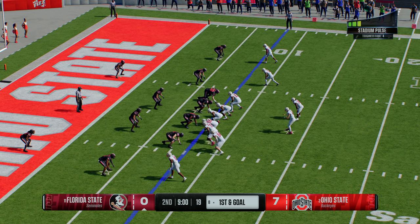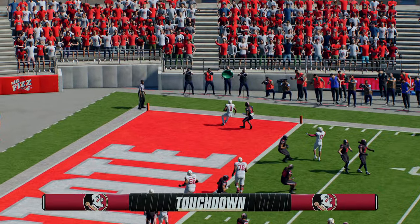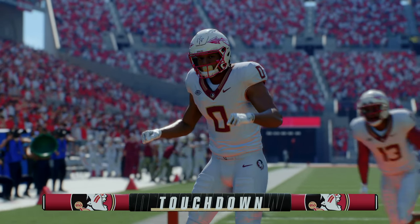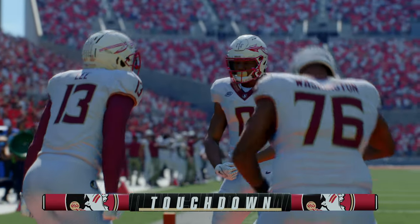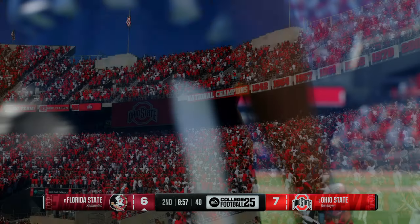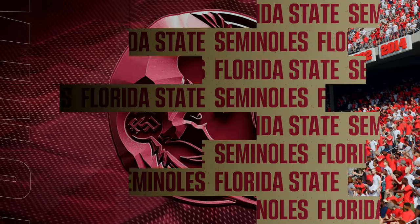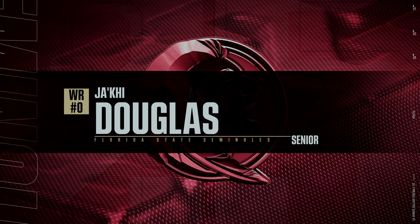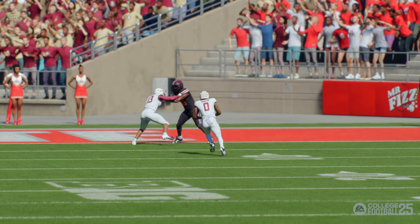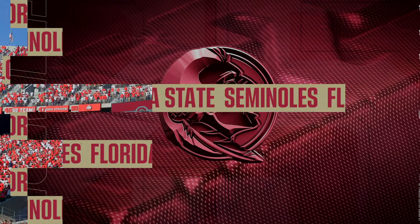The Seminoles are threatening on 1st and goal. Firing to the right, complete. Touchdown, Florida State! A great catch and run for 6. Well, they started with horrible field position, but ended with perfect field position in the middle of the end zone. It all comes down to execution, Reese. You've got to have guys going out and doing their jobs. You saw the offensive line up front. They were physical. Skill players made it happen with the ball in their hands, and the quarterback really showed command on that last drive.